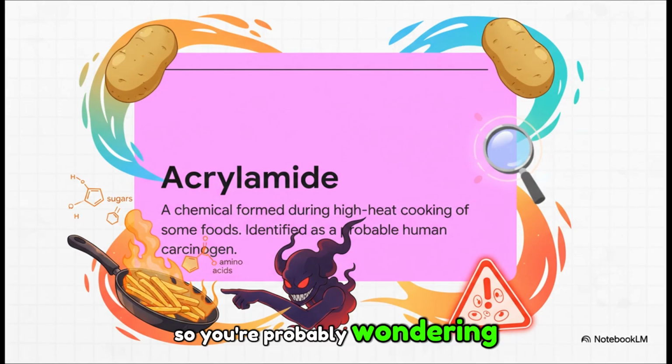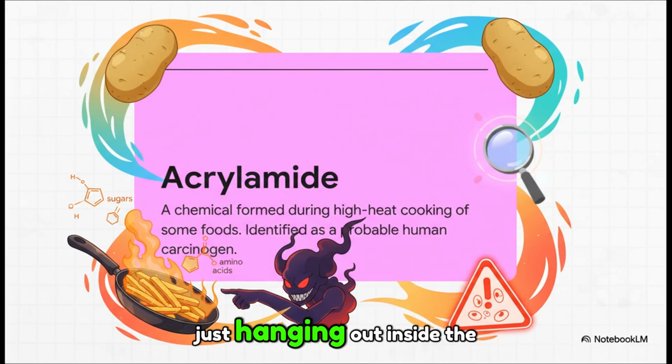So you're probably wondering, what exactly is acrylamide, right? Well, it's not something that's just hanging out inside the potato from the start. No, it's a chemical byproduct that's created when those sugars we just talked about react with an amino acid at really high heat. And the key thing to know is that it's classified as a probable human carcinogen. That's a big deal, and that's why trying to avoid it is so important.